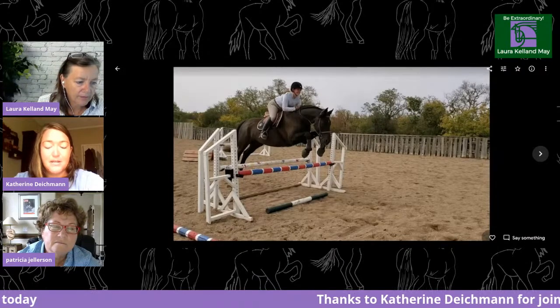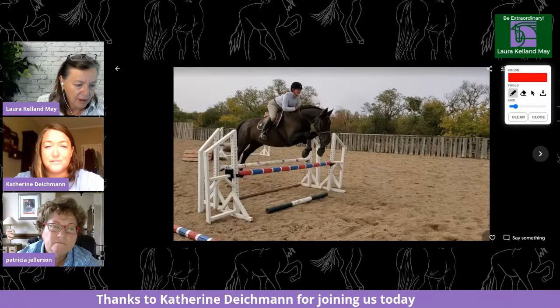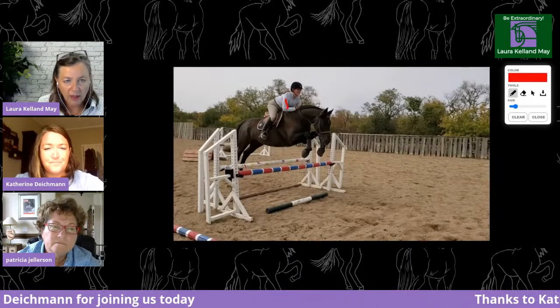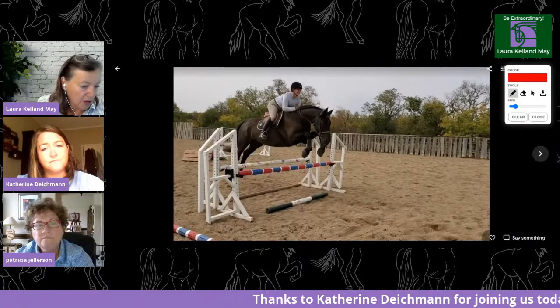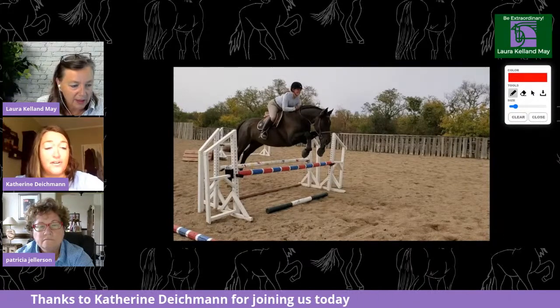And she's probably perfectly capable and strong enough to be able to do that. But I think that, so you're saying, with respect to the automatic release, you can see that the reins are looped, so she's certainly not interfering with the horse at all. No, definitely.